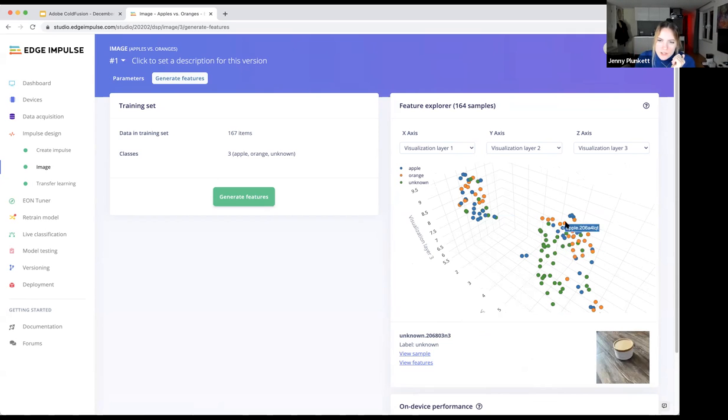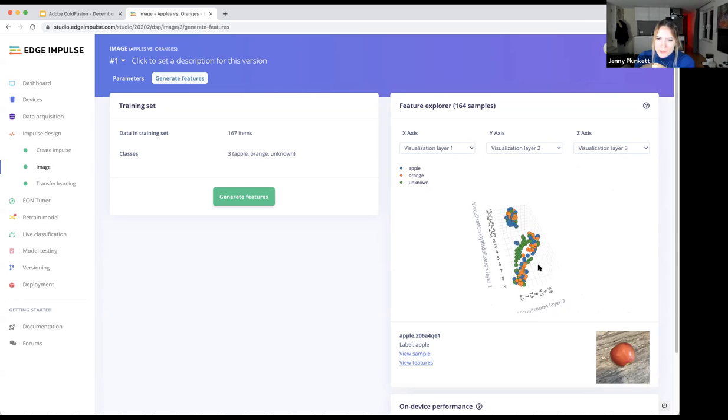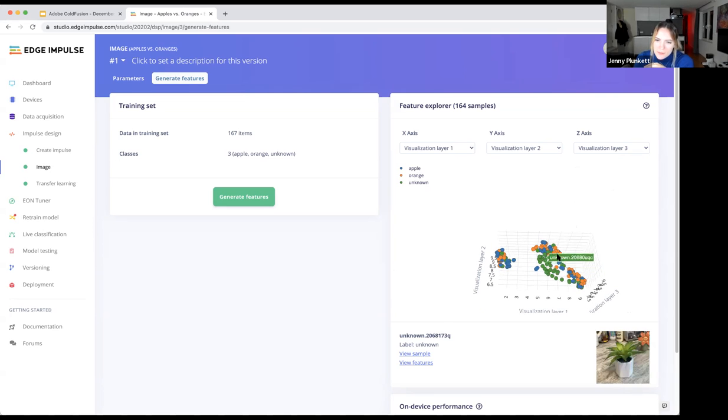So I can click on each individual sample here and determine which image that came from. And you can see, there's not a lot of images in this data set, but you can even start to see a little bit of a clustering of these features. So unknown and oranges and apples, there's quite a distinct separation, which means that our machine learning model is already probably going to perform quite well.